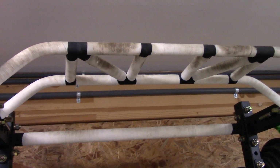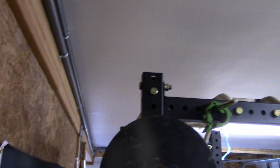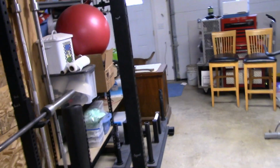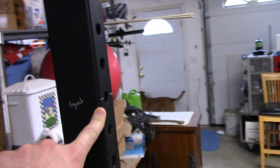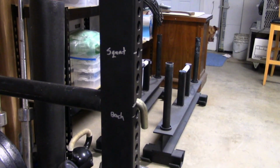You know, dirty hands. The one thing I don't like about this setup is how close it is to the wall. It doesn't give you very much space, so if you want to use the fat bar in the back, it makes it a little bit hard. It might be hitting the wall. The one thing I like about having my own rack is I can measure everything with where it has to be, and I can write it down. And so I know where the pins are supposed to go. I know where the J hooks are supposed to go.